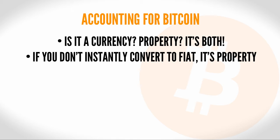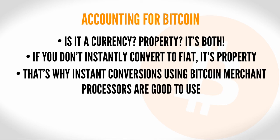That sounds like a headache to deal with, right? That's why right now, I recommend that businesses use a Bitcoin merchant processor. Both Coinbase and BitPay offer the ability to instantly convert received Bitcoin into US currency or other fiat currencies. This means that if you charge $100 for an item, your business would receive the full $100 in return. So there's no worry about having to treat Bitcoin as property and no worry about currency exchange fees.